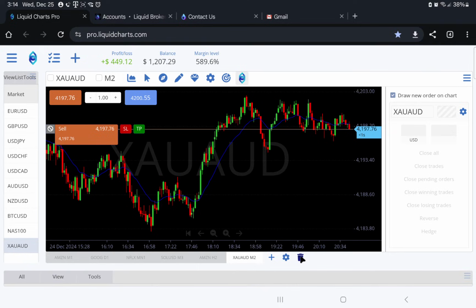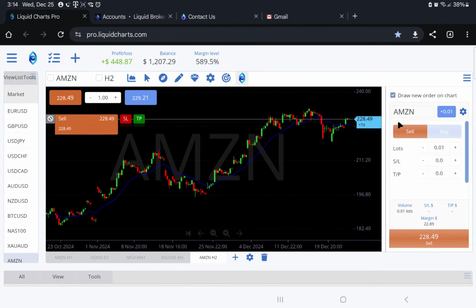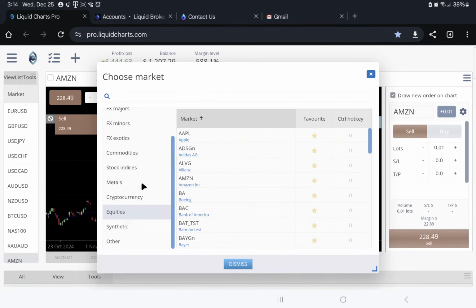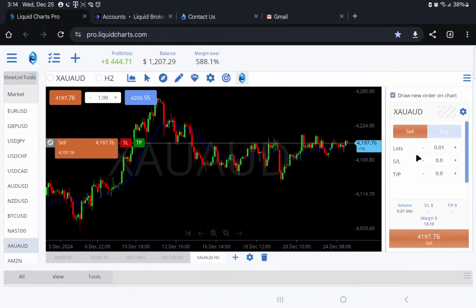See, this is the simplicity of it. Boom. Go right back to this. Go to the metal. See how easy this is, y'all? Sometimes in life, you just got to make things easy. Look, right back to gold. This is another part of it. There we go. So to trade this particular pair, the margin right here lets you know how much money you need in your account. So this is totally different, y'all.